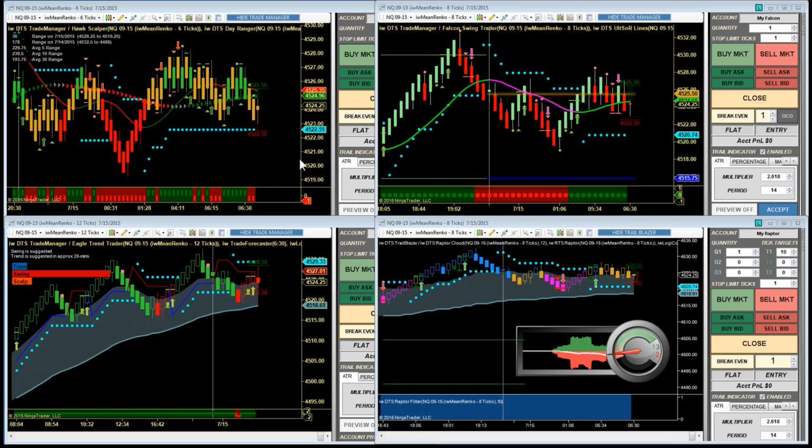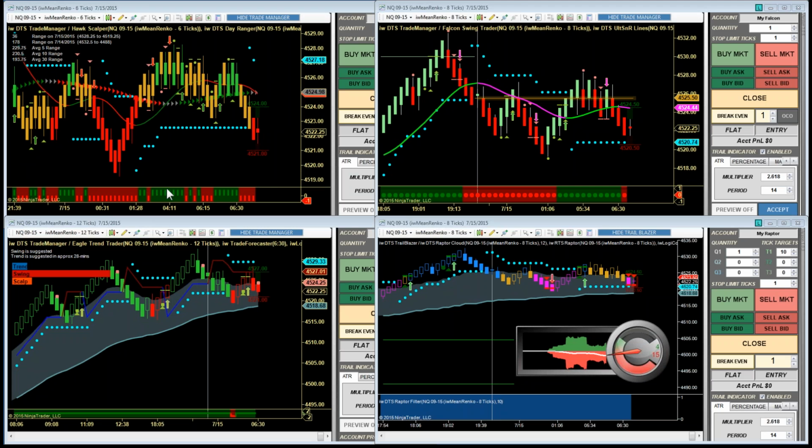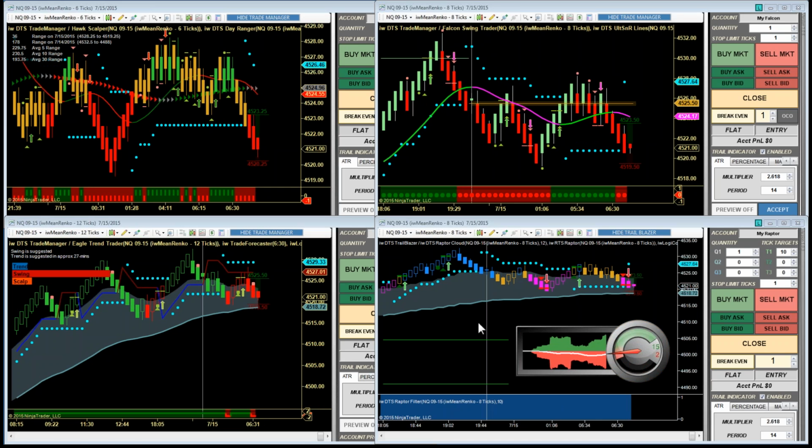I'll give you a real quick overview of what you're looking at. This is the diversified trading system, and it's diversified because we have three tools to look at the markets from three different points of view. Here in the top left, we have the Hawk Scalper. Top right is the Falcon Swing Trader. Bottom left is the Eagle Trend Trader, and the bottom right is actually the latest addition to the DTS family. This is called the Raptor. And the Raptor incorporates elements of the Hawk Scalper, the Falcon Swing Trader, and the Eagle Trend Trader all into one. The charts you're looking at here are the NASDAQ.